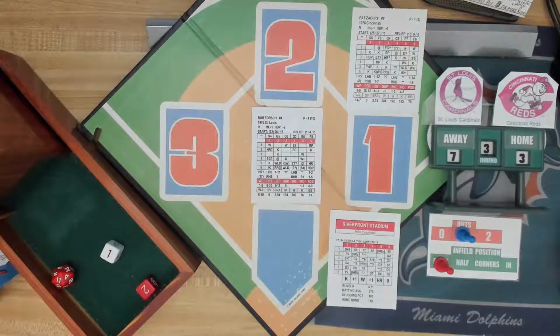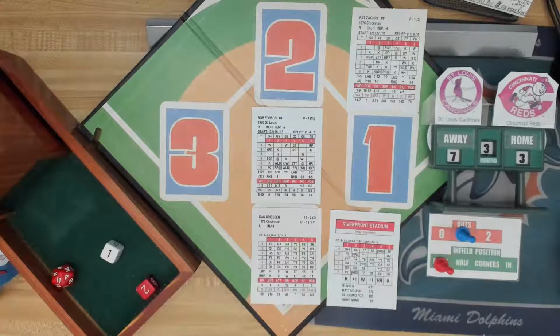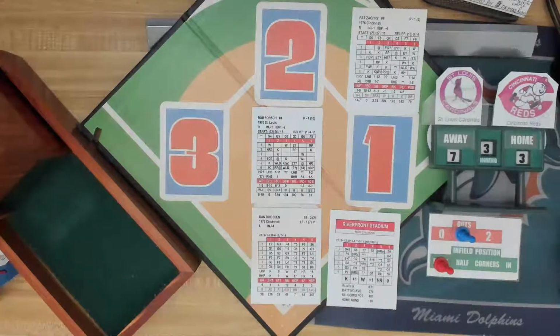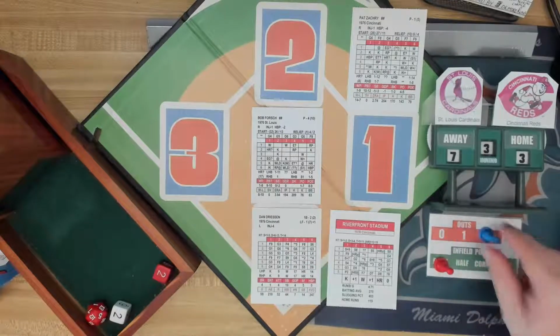Fly out to right. Here's Dan Driessen. Driessen is 1-for-1. Singled his first time up. Forsch will go ahead and pitch. 4-5. Error on a throw. Driessen will swing. 2-2. Ground ball to short. And that is hit to Kessinger. His error rating is an 8. That's a 15. He won't make an error. Throws to first. Out number 2.